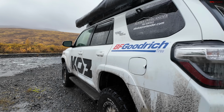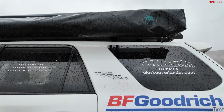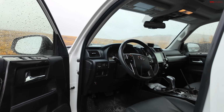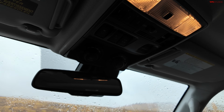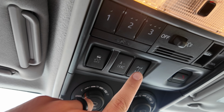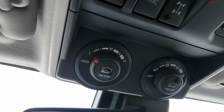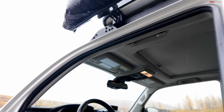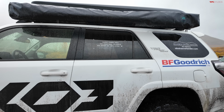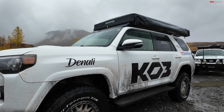Now, the best way to tell the 2 most popular trims, the SR5 from the TRD Off-Road, some subtle design differences, obviously badging, but the big difference is that the TRD Off-Road is going to come equipped with the rear locking differential and this crawl control setup, which we can see up here on the overhead console. So there is the rear locking diff. Here is crawl control, and this right here is called multi-terrain select. So the TRD Off-Road and the TRD Pro can actually allow you to dial in the 4Runner for a variety of terrain. So if you're going over rocks or sand or mud or snow or whatever, you can dial in that multi-terrain select and allow that to happen.